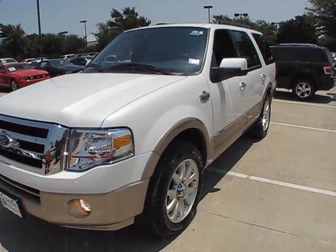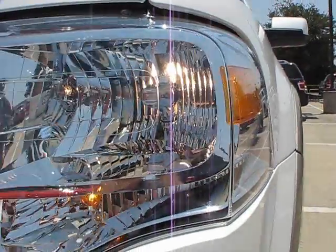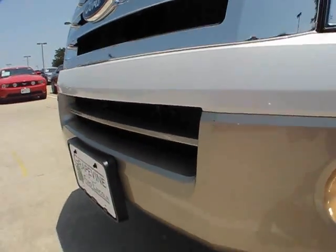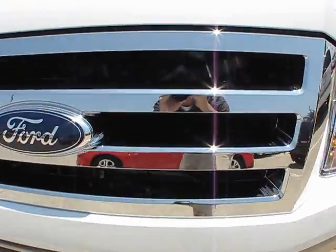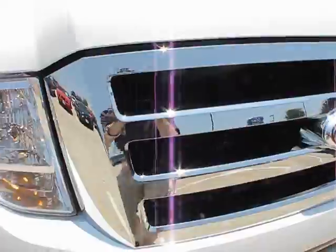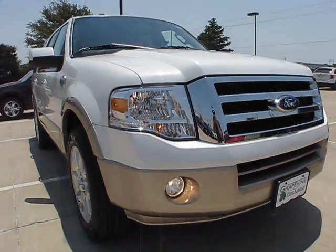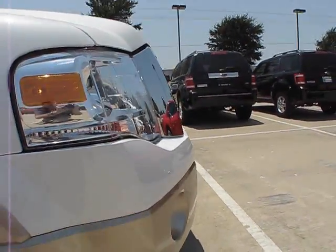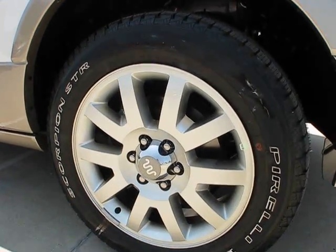The Expedition is the only other vehicle that Ford makes that can be displayed with the King Ranch badge, aside from the regular Ford F-150, 250, and 350 series trucks. Standard chrome grille. Standard 20-inch King Ranch Edition wheels.